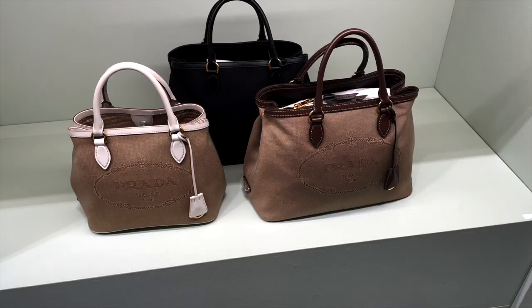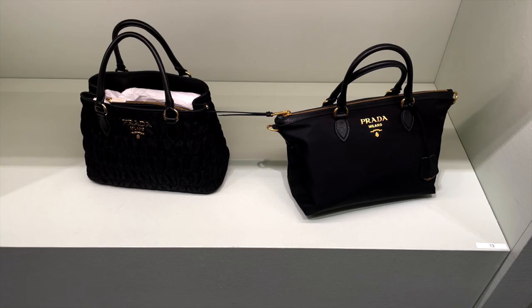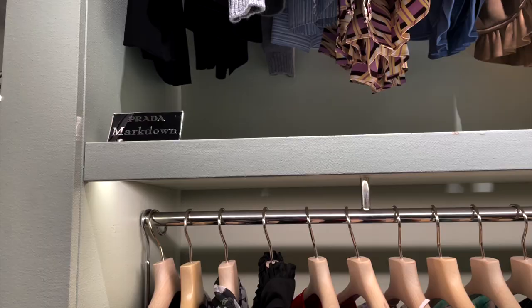And throughout the store, they had a variety of handbag styles. They had bucket bags, they had shoulder bags, also top handle bags. So it was really cool to see all of them. There was nylon, leather, and canvas bags. And the store itself is so large. It has just a wide variety of inventory for men and women. And they also have Miu Miu products inside as well.